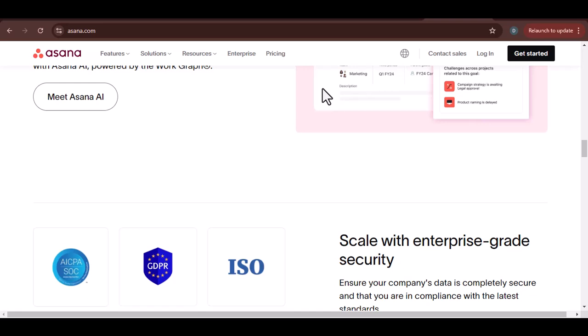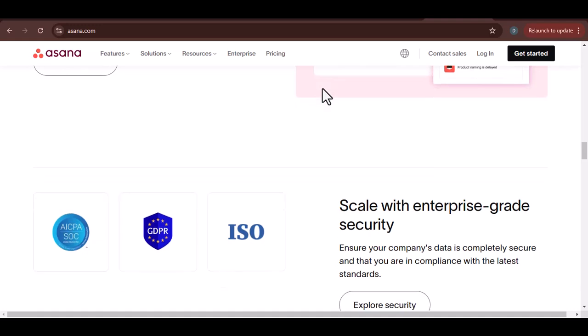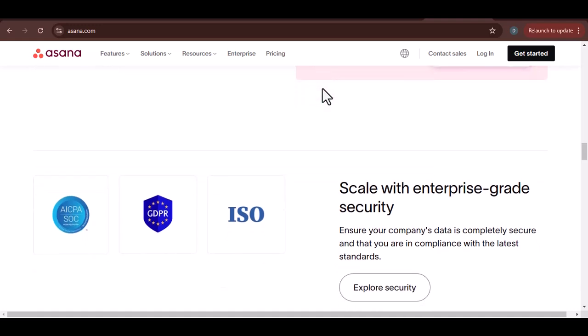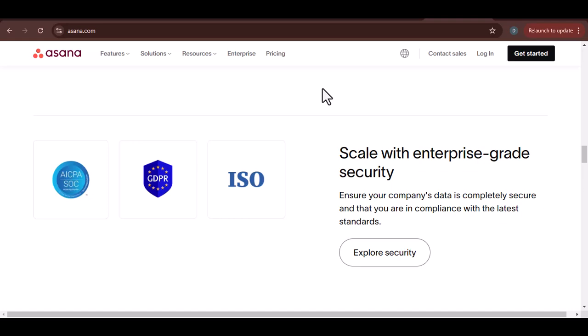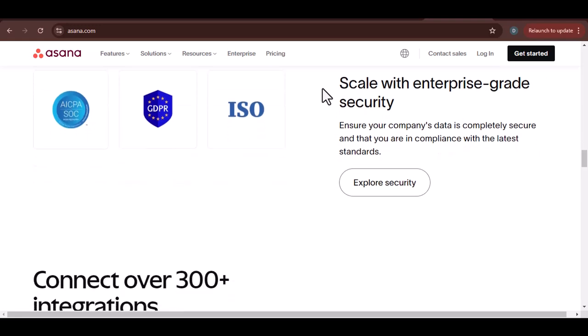Intuitive design. The interface is clean and intuitive, making it easy to navigate and find what you need. Mobile app. Access Asana on the go with the mobile app. Stay updated on your tasks and projects, even when you're away from your desk.